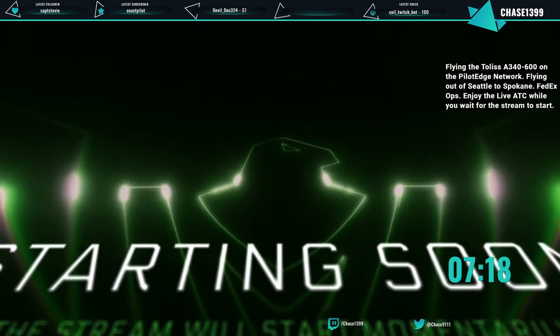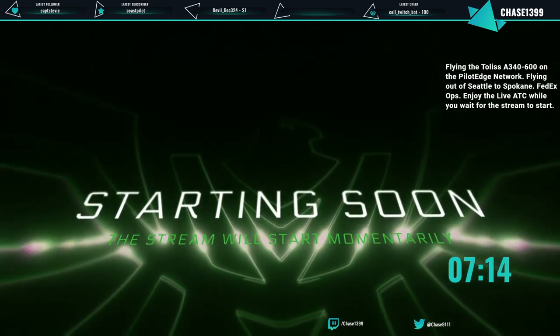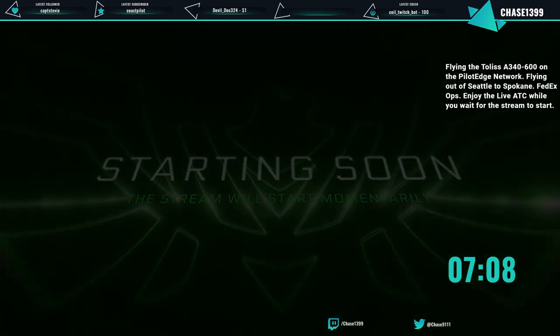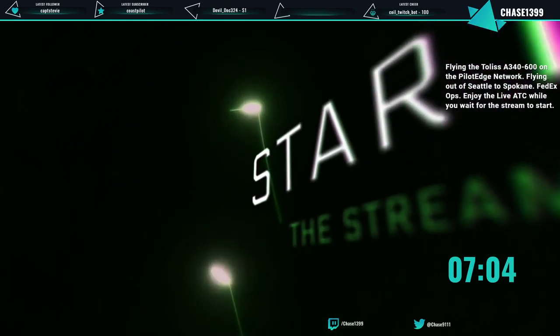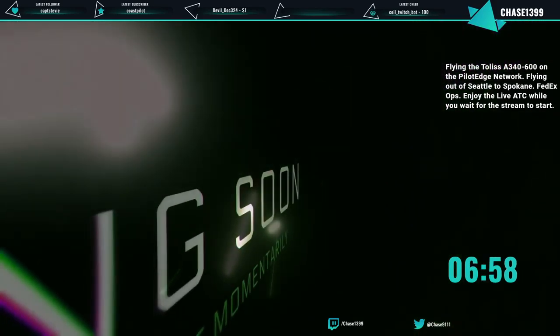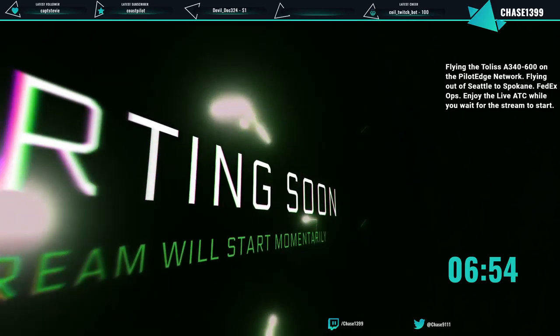United 1029, turn right, heading 080, maintain 170 knots or greater. Right 080, 170 or better, United 1029. Southwest 2275, maintain 8,000. 8,000, Southwest 2275. United 555, reduce to 210. 210, United 555. 4650, contact tower on 135.3. 135.3, 4650, see ya.